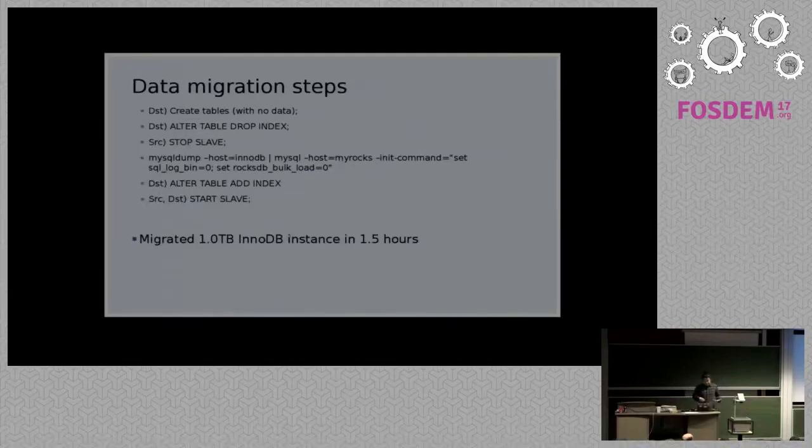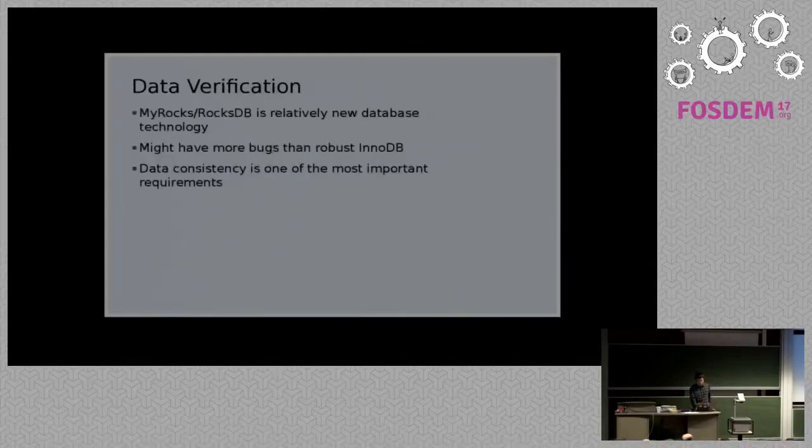On our hardware, we could migrate about 1 terabyte InnoDB instances in just 1 or 1.5 hours, which is pretty good from a migration performance point of view.